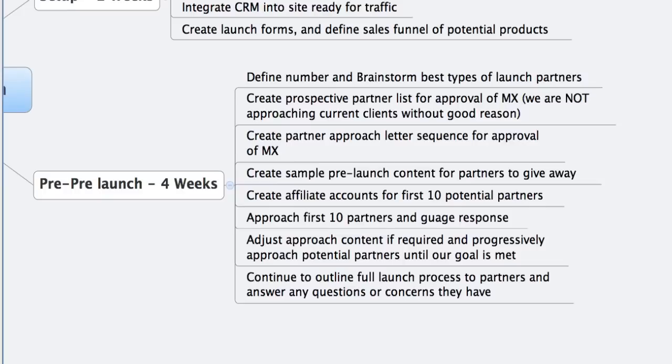And then I'll correspond with the partners over the next couple of weeks, tell them what's going on, keep them up to date, let them know where we are in the launch, and answer any questions or concerns they have.